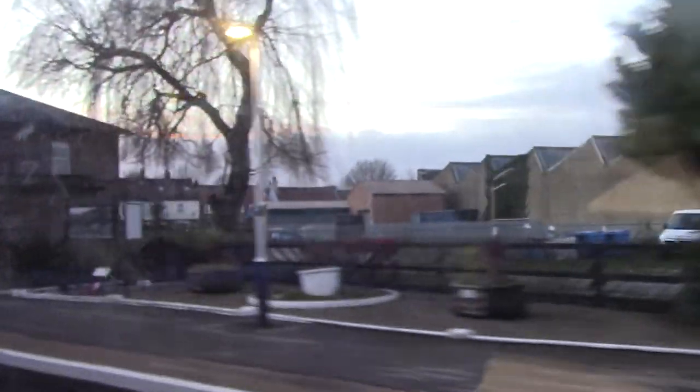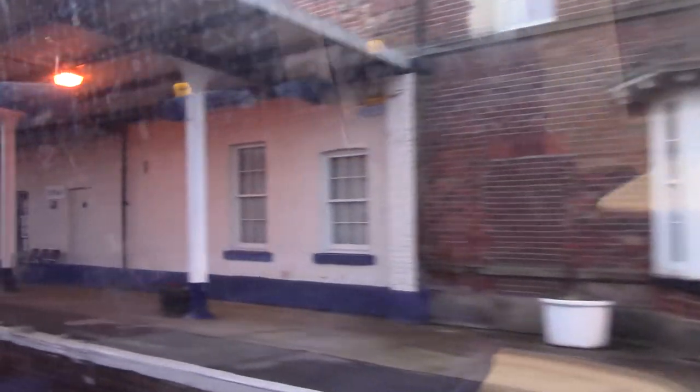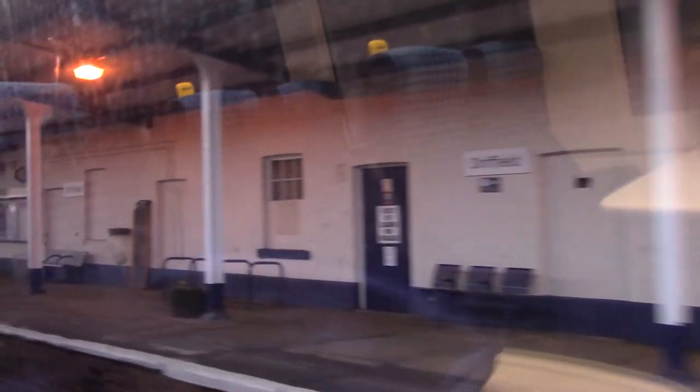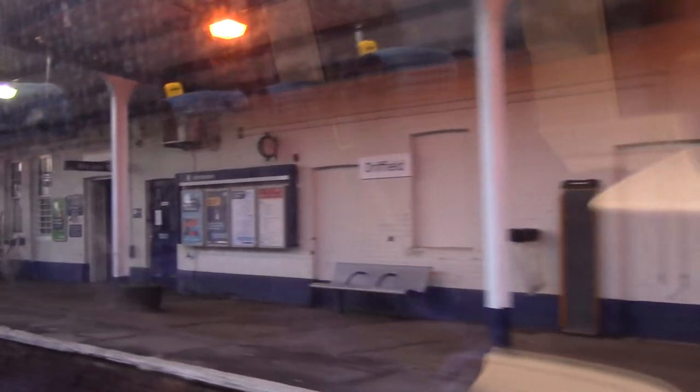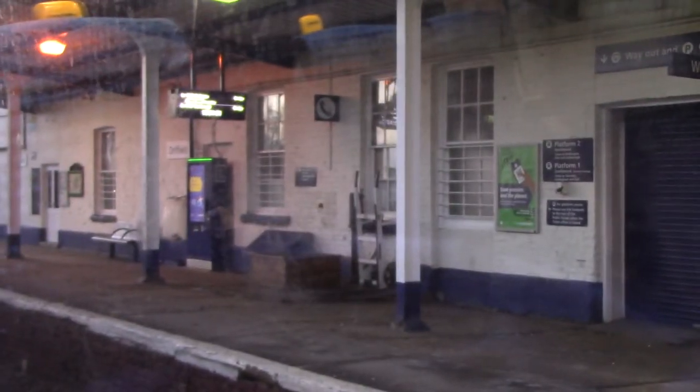When they were doing the re-signalling project for Bridlington in October 2021, this is where our trains terminated at Driffield, and that was replaced with buses onto Scarborough. So we're now arriving into Driffield. They do a lot of drifting down here, don't they? Very drifty indeed. There is a ticket machine there, a new one.